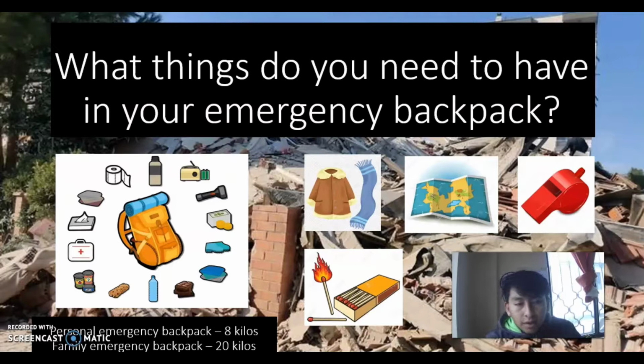In addition, it must have internal sides and a front pocket to better organize the things. And the things inside the backpack must ensure your survival for 24 hours. In your emergency backpack, you should have a first aid kit with cotton, alcohol, a thermometer, band-aids, scissors, and hydrogen peroxide. Also, you need to put non-perishable foods and some dried grains in your backpack. You should also have a bottle of water, a map, matches, a cutting knife, and the most important thing is to have a communication device, such as a cell phone.